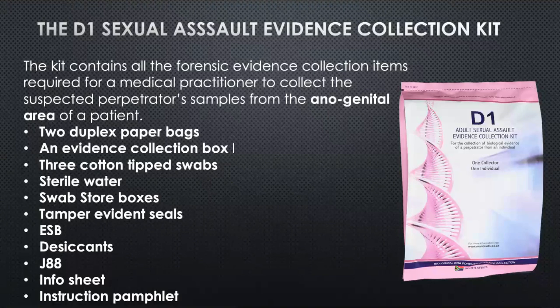There are some desiccants in the kits. You can add these back into the bags once you collect all the evidence. They're going to be kept in storage for many, many years, and these desiccants will help to prevent decay. Okay, then there's a J88, your instructional leaflet, and an info sheet.